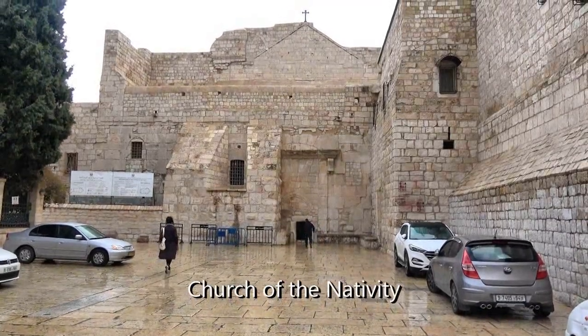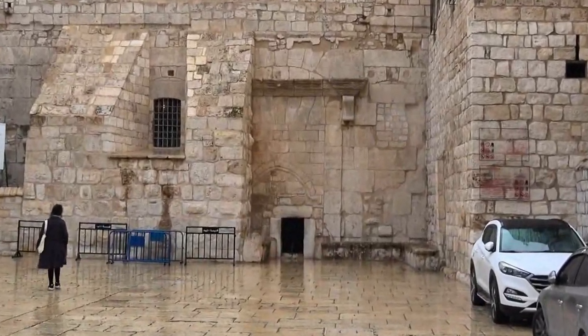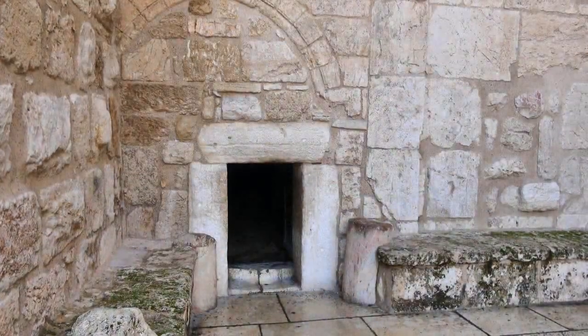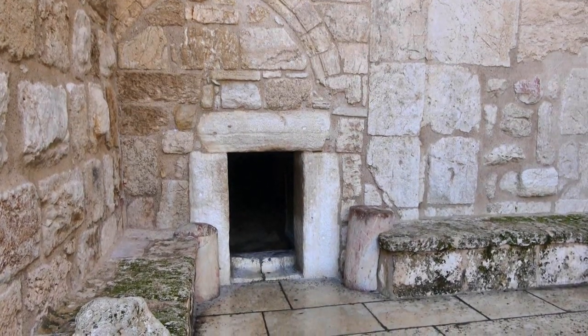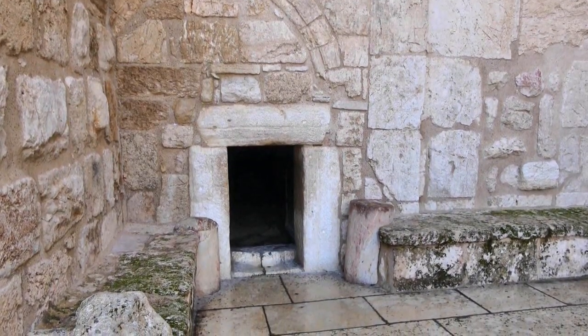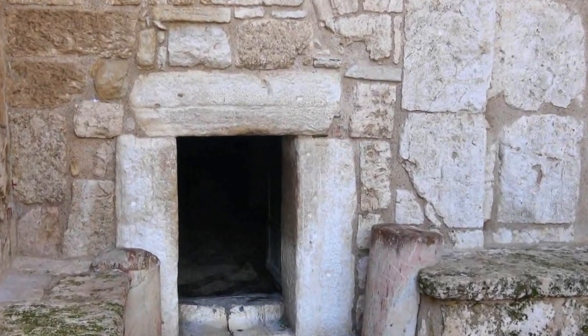So where is the front door, you ask? Well, you're looking at it. The Crusaders lowered the entrance in about the year 1500 to keep looters and their carts from coming in. Today, it's known as the humility door, requiring us to bow down before entering the church.